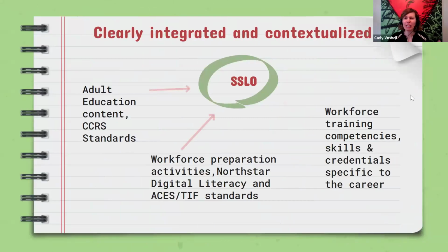Well, it gets to be a little bit more complicated when we think about IET programs and creating a single set of learning objectives that encompasses all of those things that Julie talked about. We've got the adult education content. We can kind of think of that as our CCRS standards. Reading, writing, speaking, listening. Did I say math? I don't think I said math. We've got to involve those learning objectives.